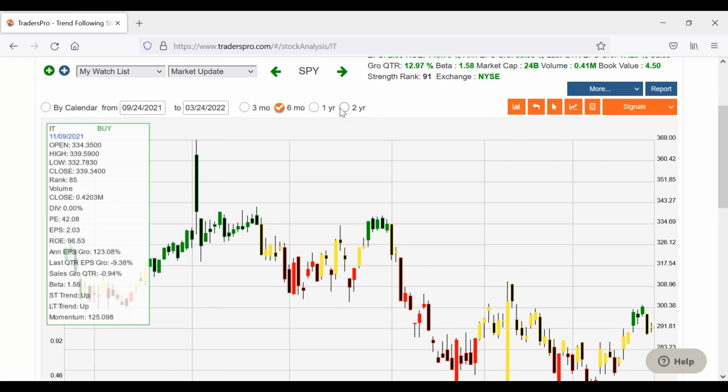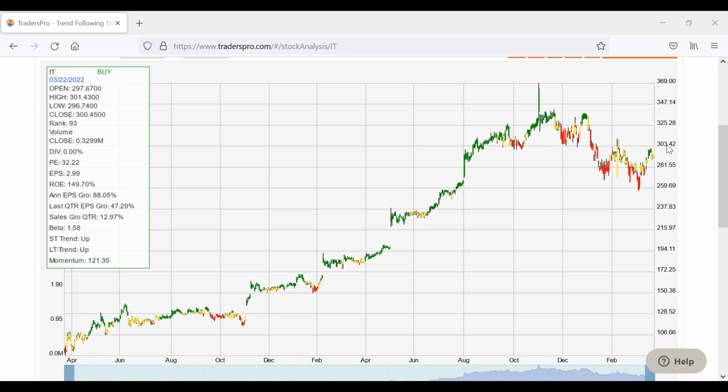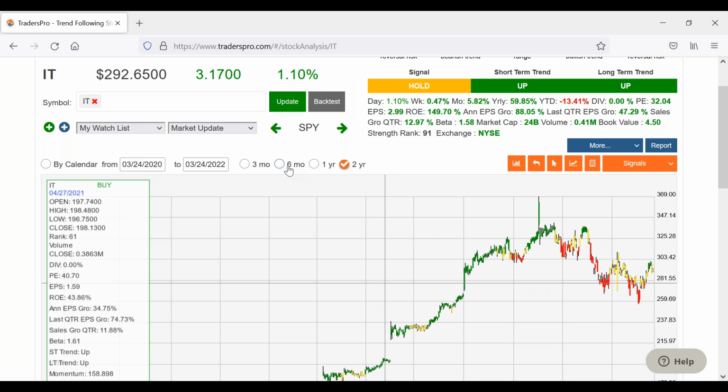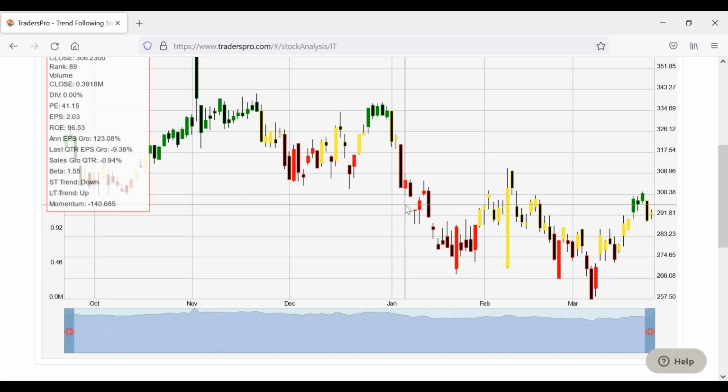And again, a little bit bigger context here. 2-year chart, you can see that nice big run up right here. And then since then, it's been kind of pulling back in a little bit of a choppy fashion. Now, it's important to see that context, but I think it'd be wise to get a little bit more confirmation here.